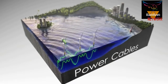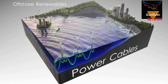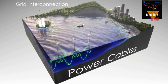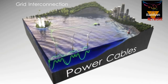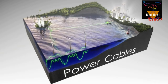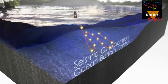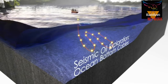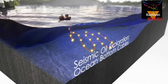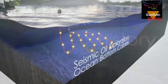The subsea power cable industry is currently experiencing rapid growth, spurred on by two main factors: the emergence of offshore renewable energy, especially offshore wind, and the increasing demand for grid interconnection between networks with excess electrical supply to others with excess demand. With energy prices rising, seismic oil exploration is being pushed into deeper offshore fields, requiring the ocean bottom cables to be laid and retrieved very accurately in even deeper waters.